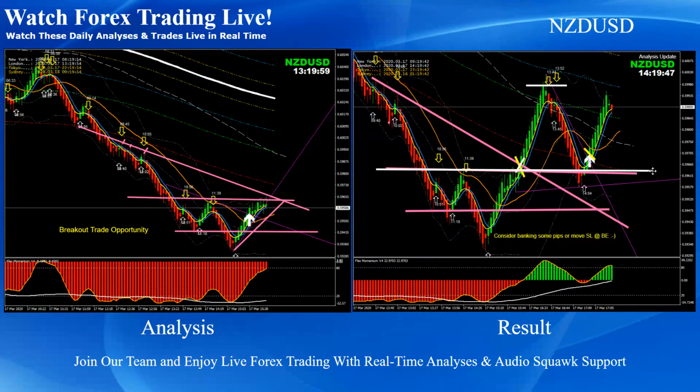Let's see if we can get another pullback here. Based on the price action, we had another beautiful one. As soon as the price hit the first target, we told you guys to bank some profit. As soon as the price reversed, we managed to get out with two beautiful trades, long and short, basically two long trades on pound dollar and Kiwi dollar.